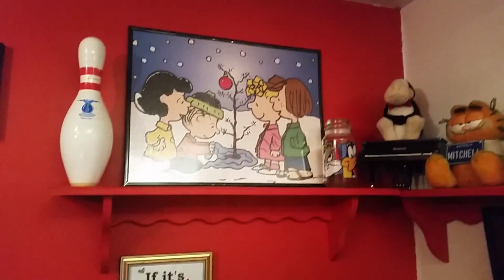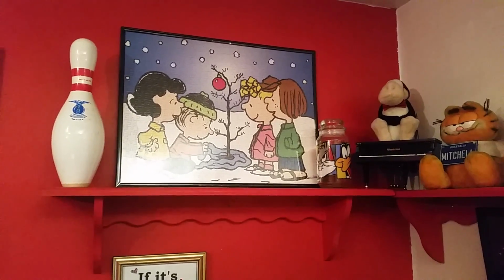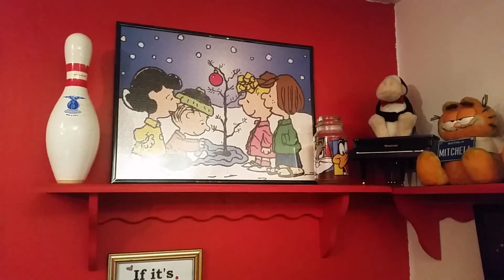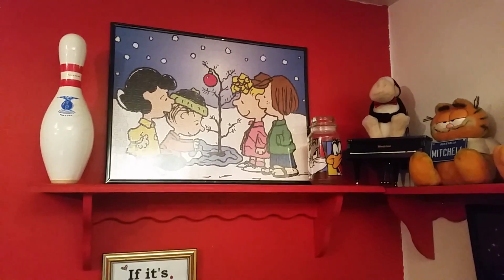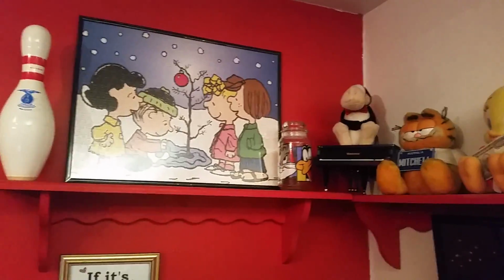And we swing over here to my wall of friends. And you see, that's my Peanuts picture. It was actually a jigsaw puzzle my parents put together way back when. And yes, that's a bowling pin. And it's a brand new bowling pin. Never been used. I knew people.